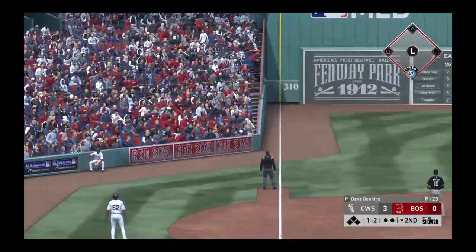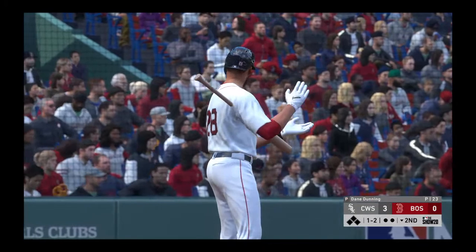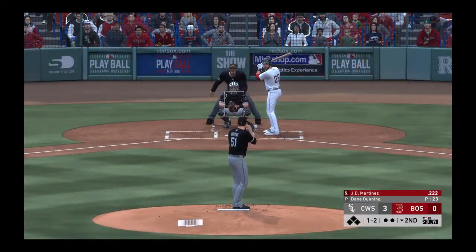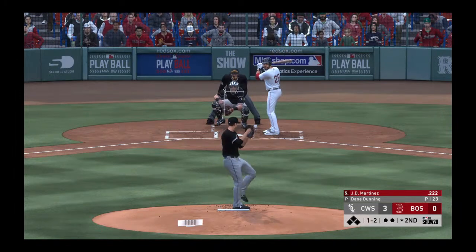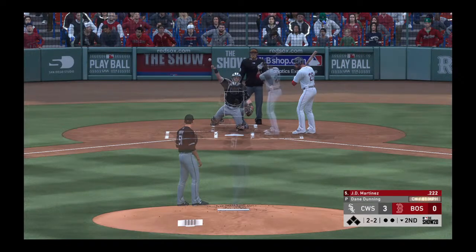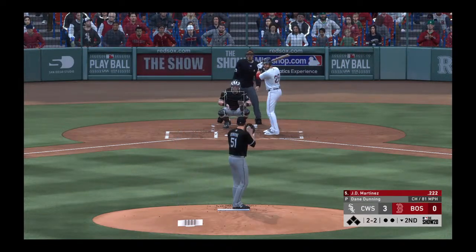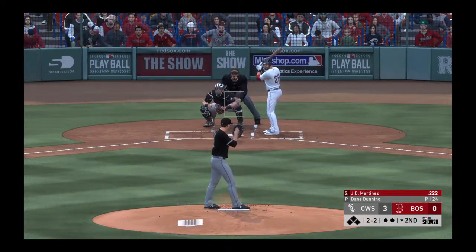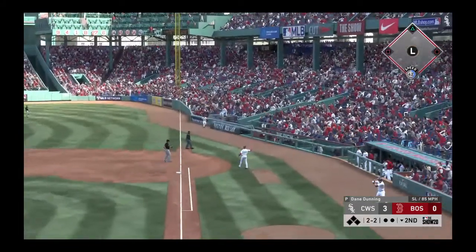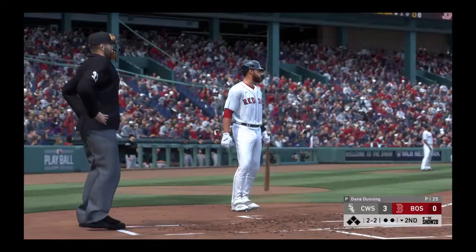High and deep down the left field line. And that will end up a foul ball. The 1-2. Misses. Nope. Ball 2. 2-2 now. And this is hit hard to the right side, but foul.